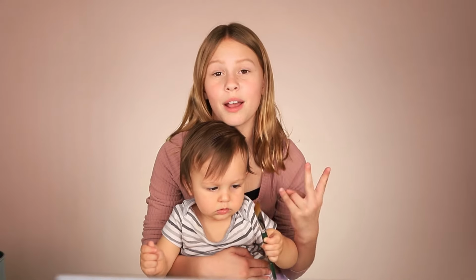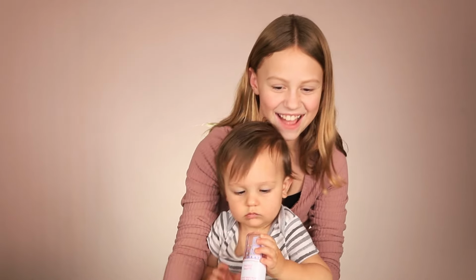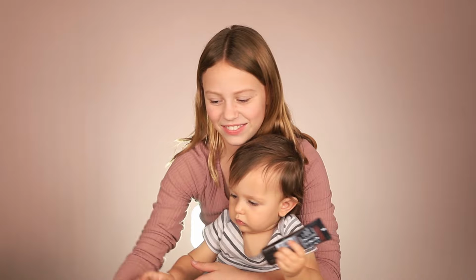First, we have primers. These are the 2 we're going for. All right, Ro. Pick one. So we picked that one. So we're gonna pick all the stuff first and then we'll do our look. So now the 2 foundations. Which one? That one. No, you can't choose both.